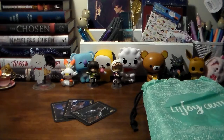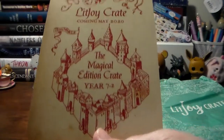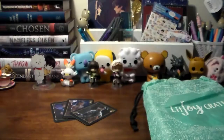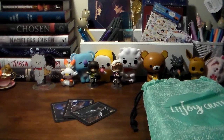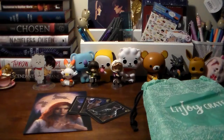It's on my bookshelf. Then we've got this, which is an advertisement for the LitJoy Magical Edition Crate Year 7.2. So this is a Harry Potter subscription that they do. I'm not that big into Harry Potter, so I probably wouldn't get that because it would just be a bunch of stuff that would go to my cousin. And then we've got the author's note, which has got this really gorgeous picture. And there's the author's note. But that's a big spoiler, so we're going to put that down.